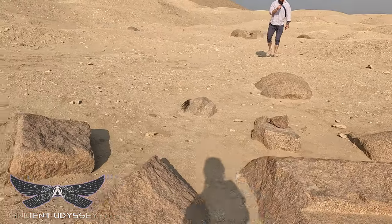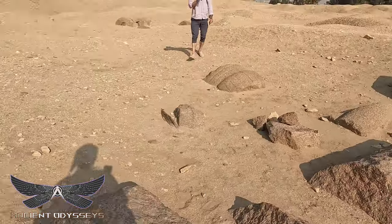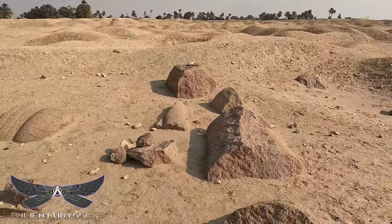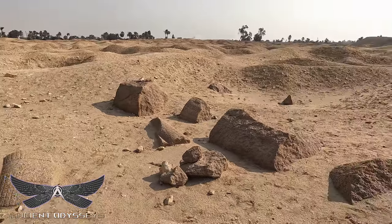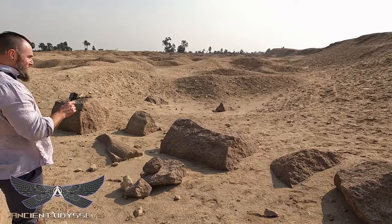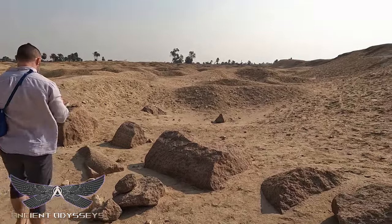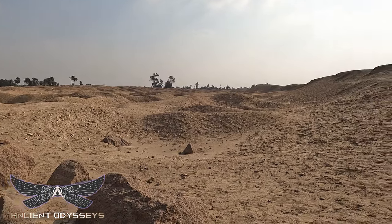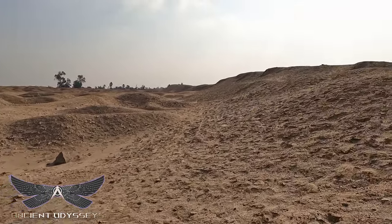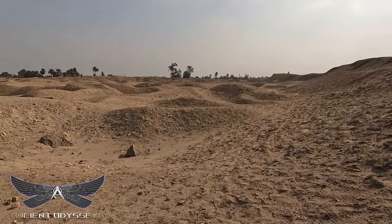She is absolutely dying to just go dig through all these holes. I want to dig so badly. So you can kind of get a sense of what this construction may have possibly been.